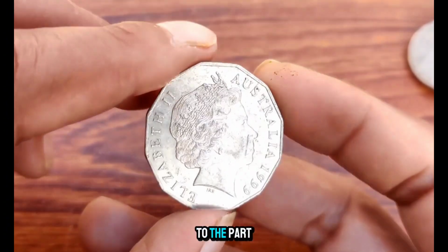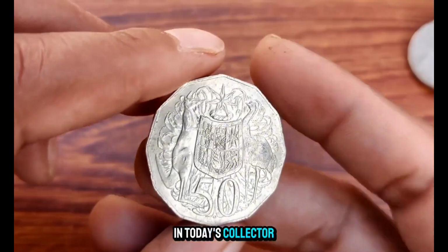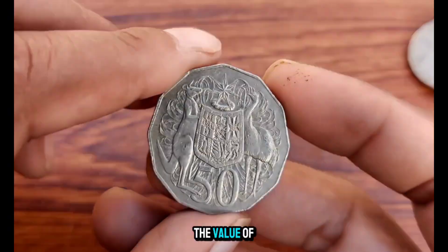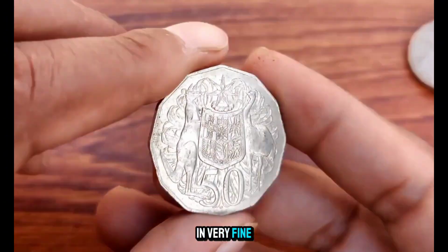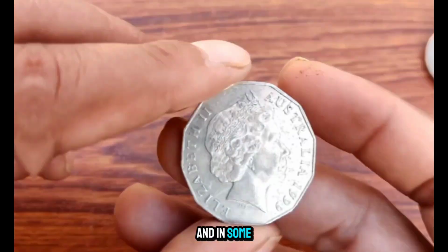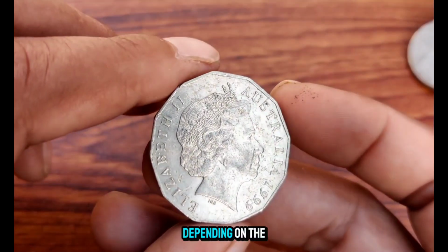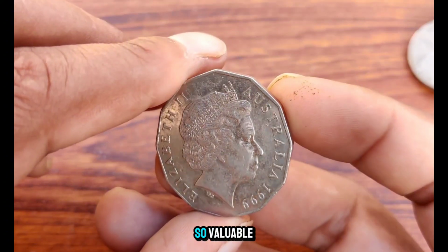Now let's get to the part you've all been waiting for: the current market value of this stunning coin in today's collector market. As of today, the value of a 1999 Australia 50-cent silver-shaded coin in very fine condition can range anywhere from $280,000. And in some cases, it could even fetch higher prices depending on the demand and where you're selling it.